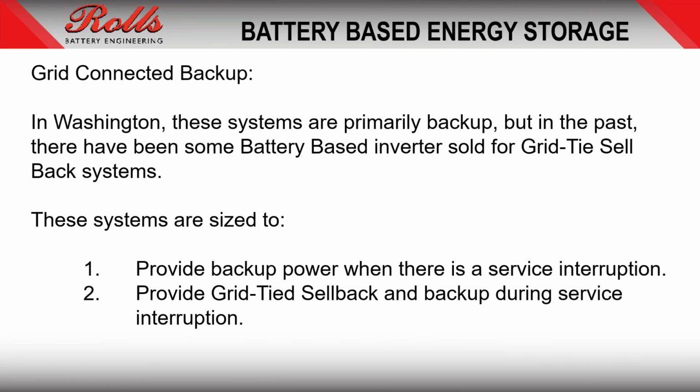Grid-connected backup systems provide backup power during a service interruption, or provide a buffer for selling back power to the utility. For a battery-based inverter, such as the Outback or the Schneider inverters, they need to have a battery to be able to sell back power to the utility. And so, again, these systems need to be sized properly. And so it's all about maintaining that balance.